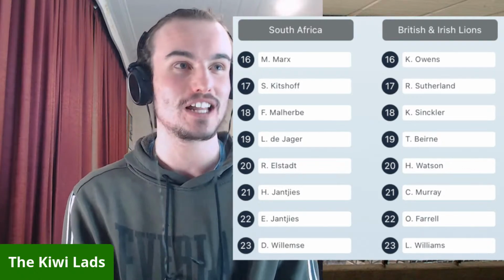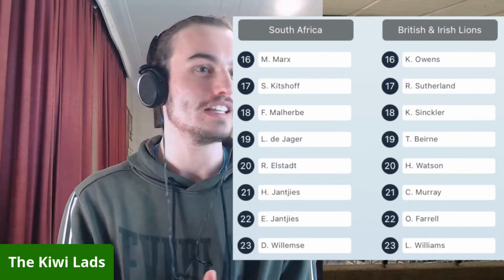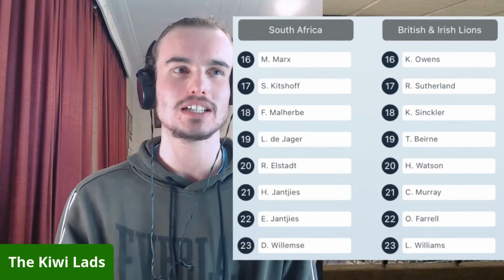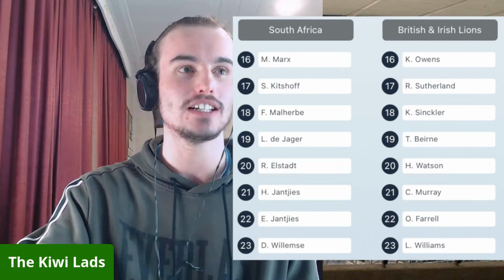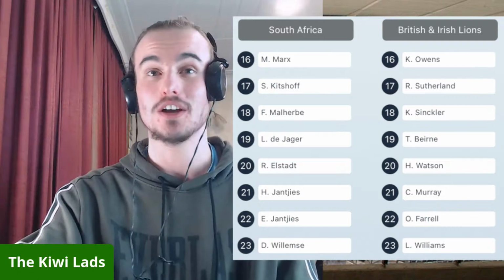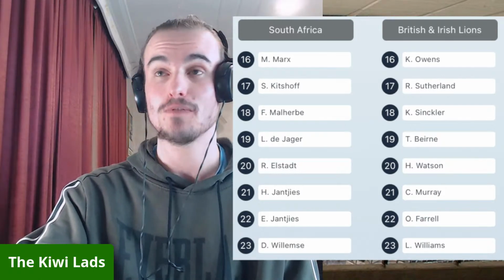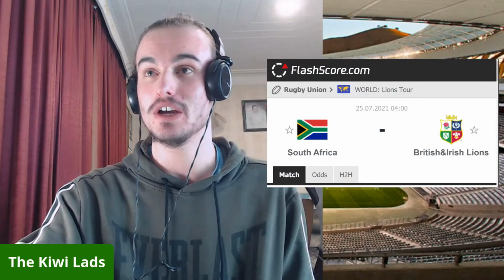So we are getting extremely close to this match getting underway, which is absolutely awesome. At this stage, it's going to be an exciting game. That is for sure. It's going to be a close one. I don't think it's going to be split by more than around 7 points, is my prediction at this stage. Also looking at these benches, there's going to be a lot of late impact for both of these sides. And yeah, it's going to be absolutely awesome to see who is going to be able to get the win.